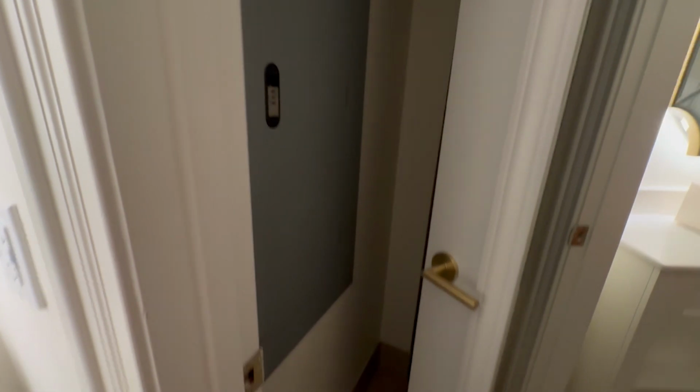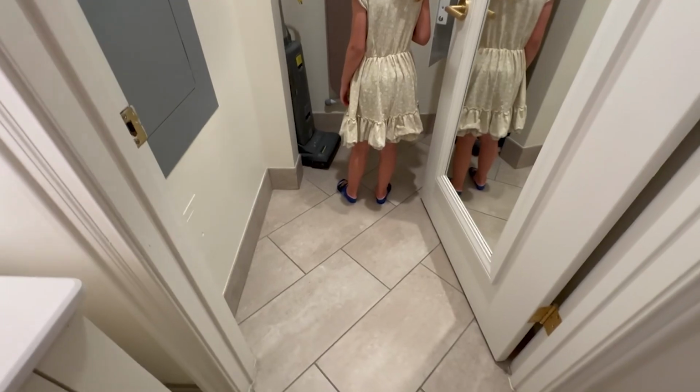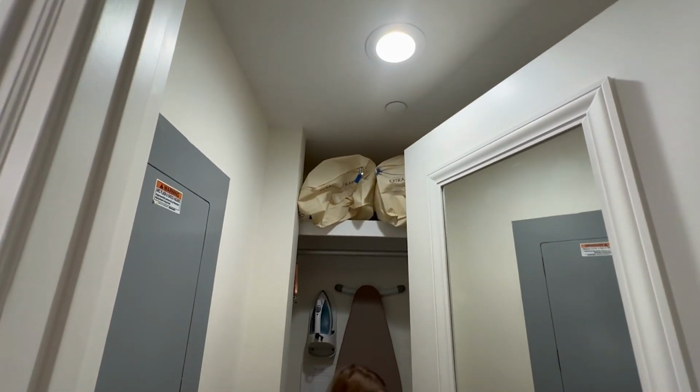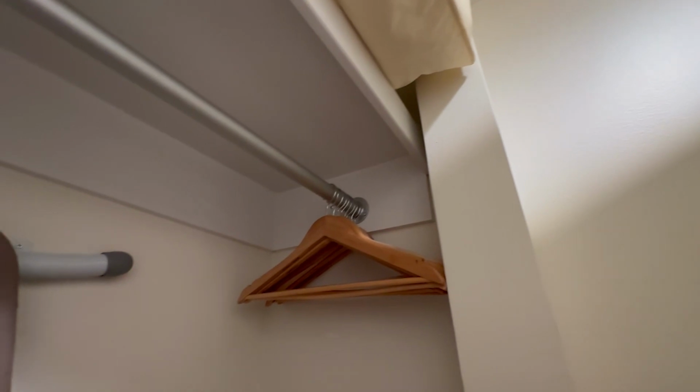Oh, okay. What's in here? Isabel, can you show what's in here? It's a laundry room. No, it's not a laundry room. Oh, kind of. It's a closet. Oh, lots of extra pillows and blankets. That's cool. Ironing board. Another vacuum and safe. So it's a closet. It's pretty deep. Then you have that. That's good to know.